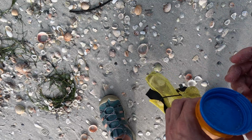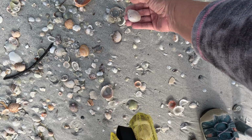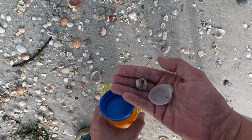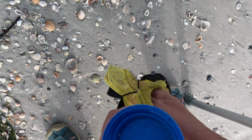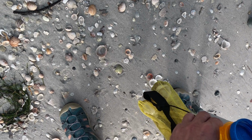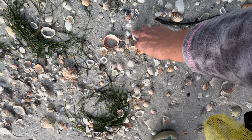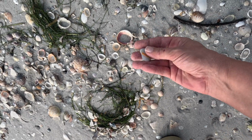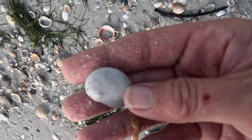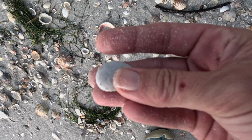And then we have some other stuff down here that's kind of fun. Another sailor's ear. This one's got a hole in it. And a little paired arc. That's fun. And I could swear that I saw a baby's ear shell here a second ago. I did. There it is. Right there. And this little guy is called a baby's ear. And this is one of the favorite finds for this area of Florida. People love these. I think they're adorable.